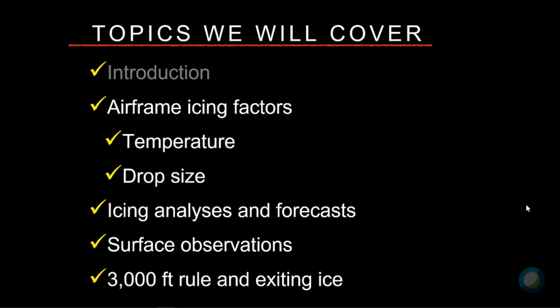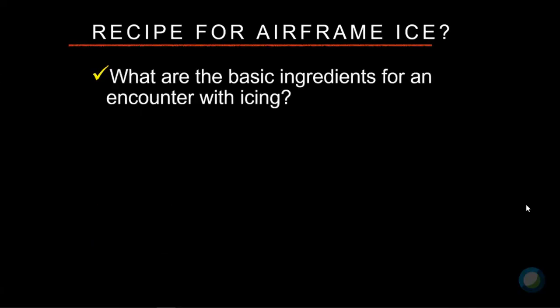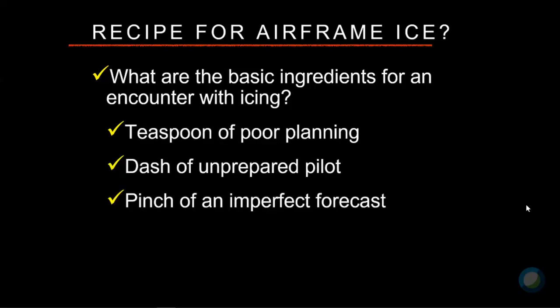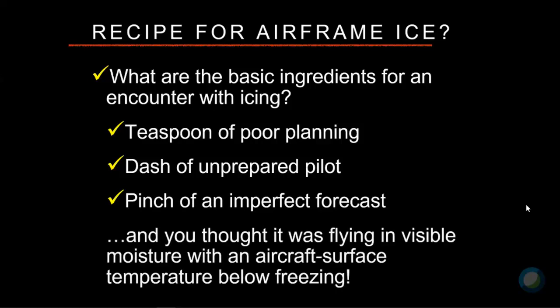Well, let's talk a little bit about the airframe icing factors. So what are the basic ingredients for an encounter with icing? Well, I think it's a teaspoon of poor planning, a dash of an unprepared pilot, and a pinch of an imperfect forecast. And I know you were thinking that it was flying in visible moisture with an aircraft surface temperature below freezing. But I look at these three and pinpoint when we look at accidents or incidents related to icing, it's usually one of those three that we find is at fault.